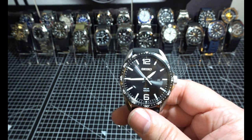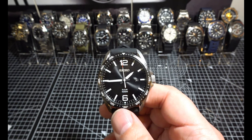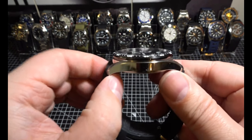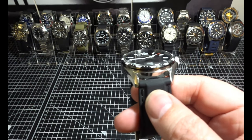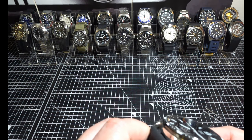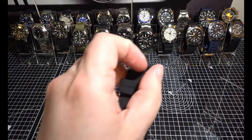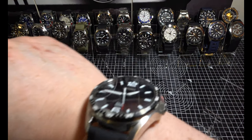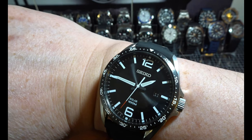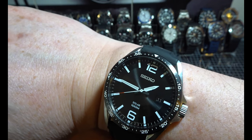It is a 43 millimeter case. It does actually look bigger, but I think it's because it's got a very thin bezel around it. You've got 10.7 millimeters thick, a 20 mil strap and 50 mil lug to lug. Nice polished case. A little bit of crap on it. So let's show what it looks like on the wrist. I'd say that was a lot bigger than 43. But it says 43, and I've measured it and it says 43.